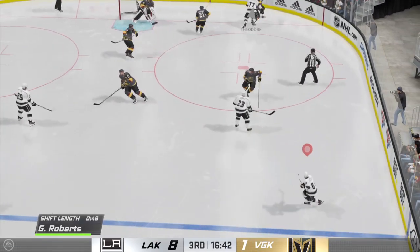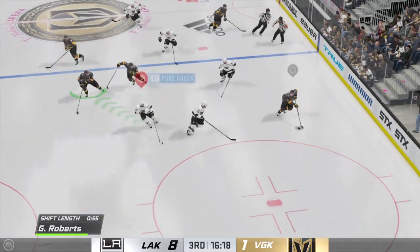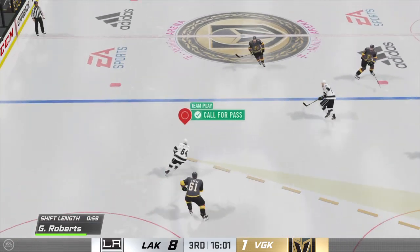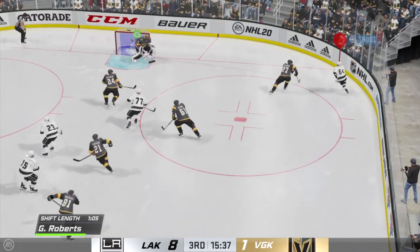Puck has dropped, and we are back underway. Moves the puck to Stone. Here they come on the attack. Centered out in front, and that's broken up. Moves it to Roberts. Sends it over to Firk. Along the half wall with the puck.